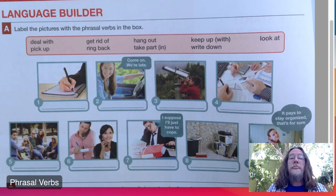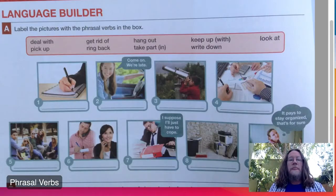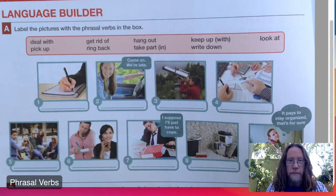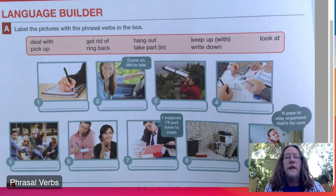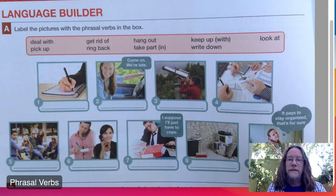Number two is keep up with. Keep up or keep up with. Come on, keep up. Keep up with me. Picture number three. Which phrasal verb matches picture number three? Do you know? What is he doing? Picture number three is look at.